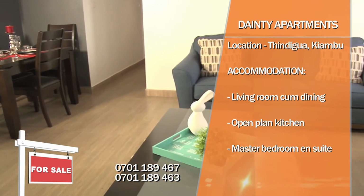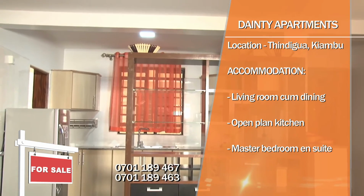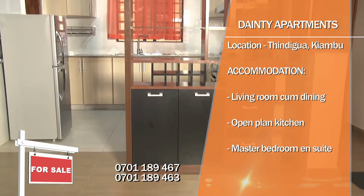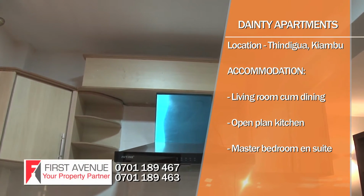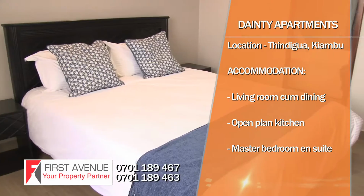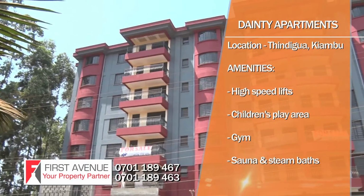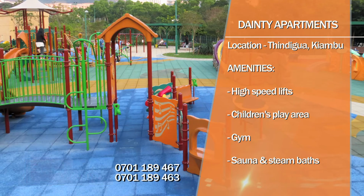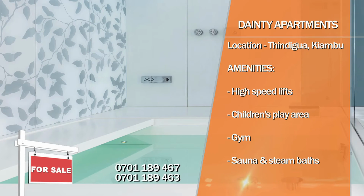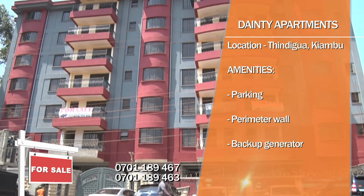Accommodation includes a spacious living room cum dining with a balcony, open plan kitchen fitted with MDF cabinets with granite countertops, fine interior finishes and sanitary ware, ceramic tile floors, master bedroom ensuite, common washroom and WC. Amenities include high-speed lifts, children's playing area, gym, sauna and steam baths, parking, perimeter wall and 24-hour security, and backup generator.